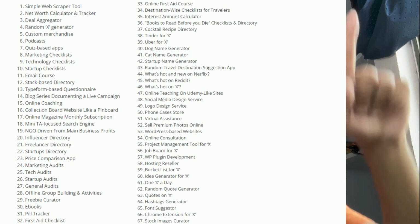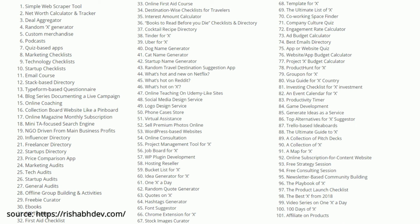I'll just link a couple of side project ideas here on the screen. You can just pause it and take a screenshot and try to process what those side projects are, and how you should even think about them. These ideas will give you a starting point as to how you can think about side project ideas.